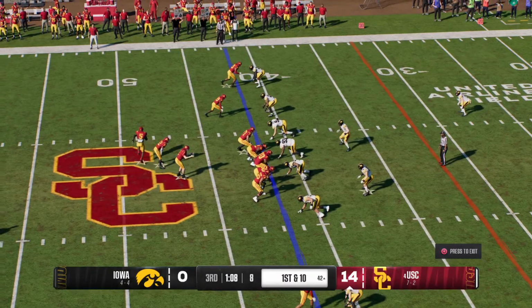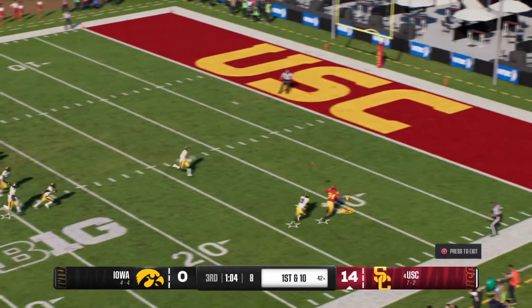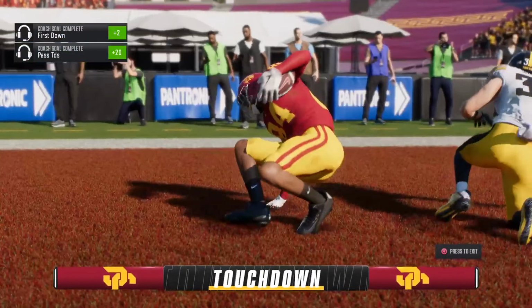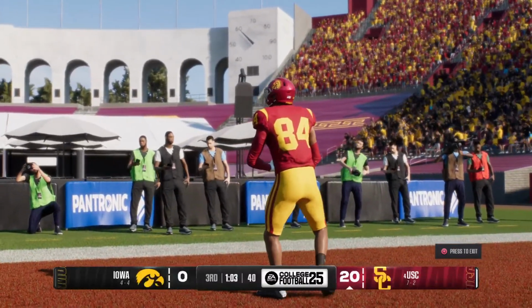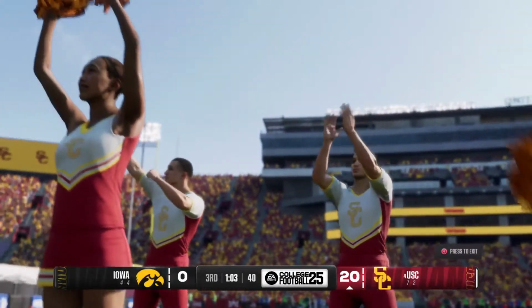Running back goes in motion. To the air on 1st down. Hits him in stride inside the 10. Touchdown, USC. Made the grab and finished the deal in the end zone. They've got the lead and trying to put this one in a hammerlock here in Week 10.